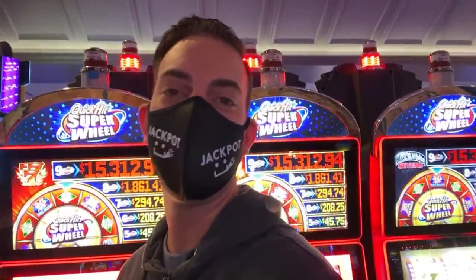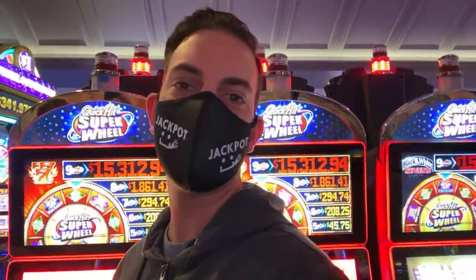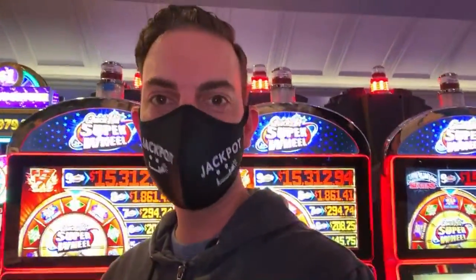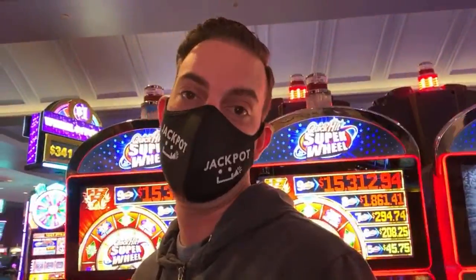Tonight's gonna be really fun, I hope, because what we're gonna do is play as many slot machines as we can until we hit the bonus. When we hit the bonus, we can do 3 backup spins and then cash out. But we gotta hit the bonus. So we could literally be sitting on one game the whole night and not get a bonus and lose it all. Let's see how we do, you guys.